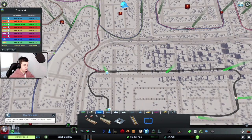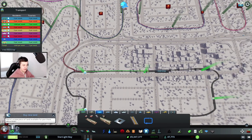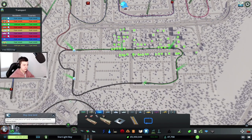Now I'm going to add another one. I'm going to add a line that comes right around the edge here like so. And I'm also going to add another line that comes back around. So we have one that goes around this way and we have one that goes around this way. And I think that will be pretty cool.